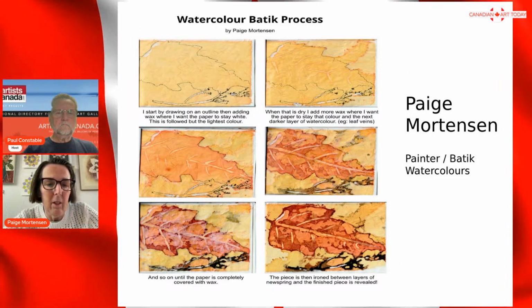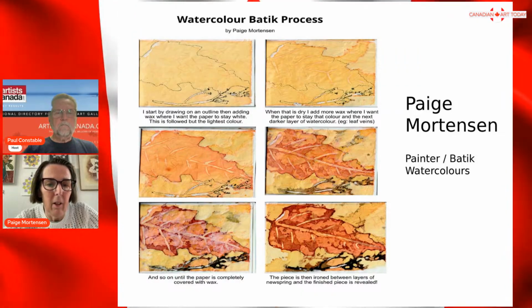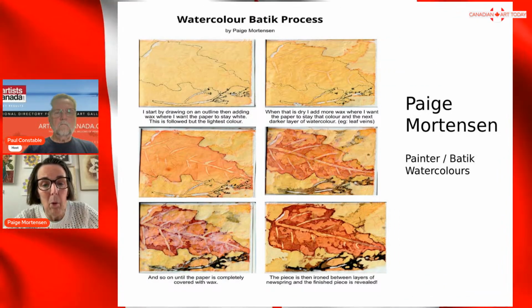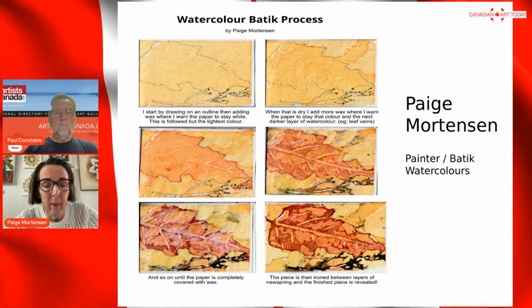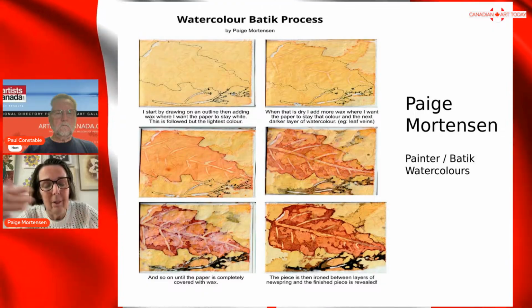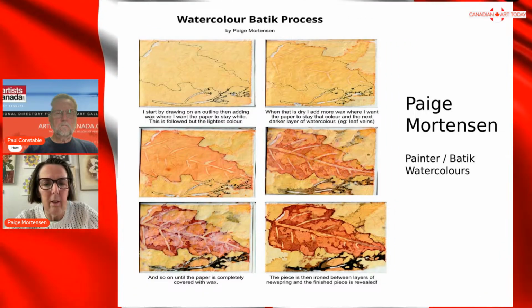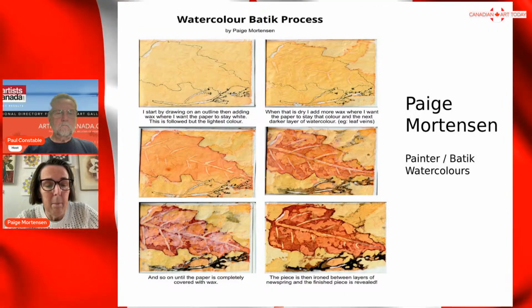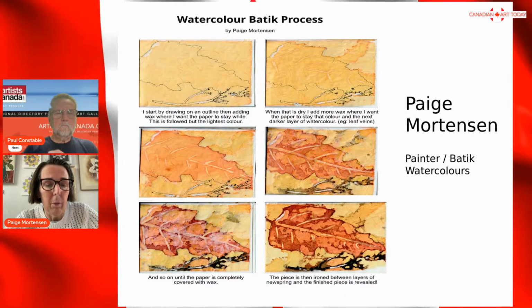You can see the veins in the leaf are lighter, and then another darker orange. And I just keep building. So the next layer I've added more wax and a darker color. And then the bottom left, there may have been a couple stages that I didn't put in this image, but after the bottom left, then I make sure it's entirely coated with wax.